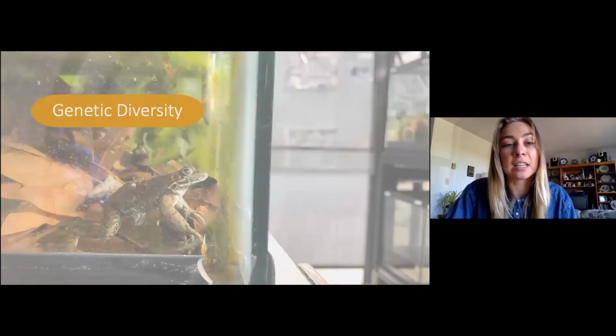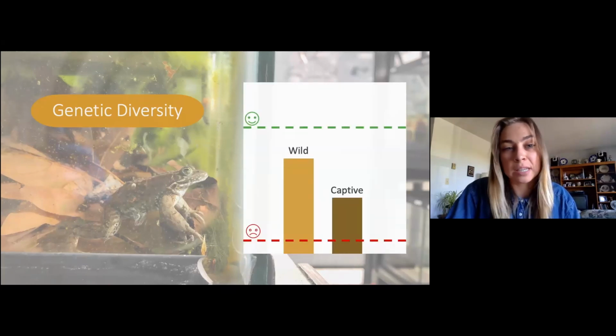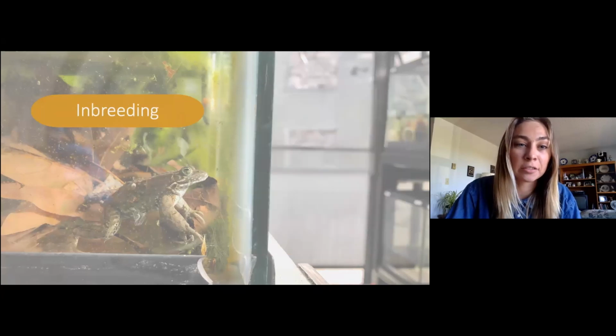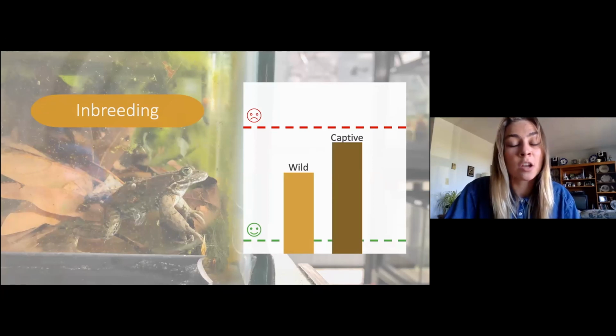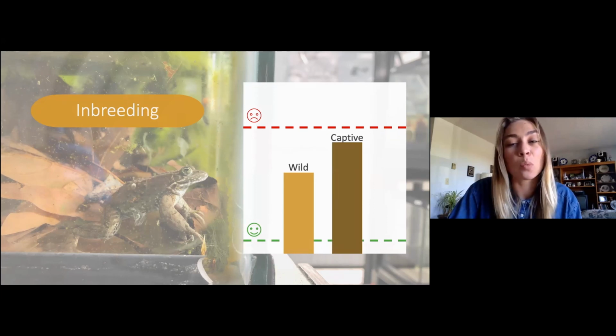Overall, I'm expecting to see low genetic diversity across the board, with our lowest levels in those captive populations. Conversely, we expect to see high inbreeding levels, with those highest coefficients in our captive population. Although we do expect our zoo breeding strategies are helping to retain genetic diversity, if there's inbreeding in the wild, we're going to see it in captivity as well.